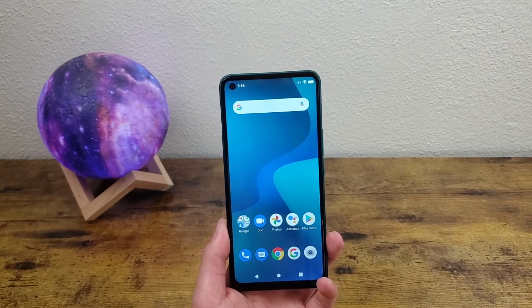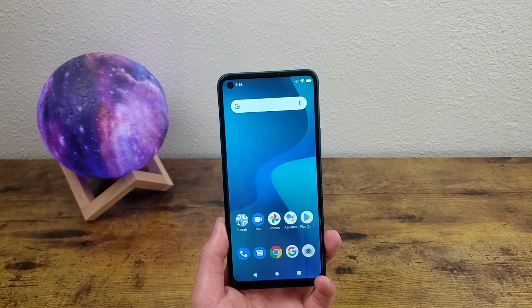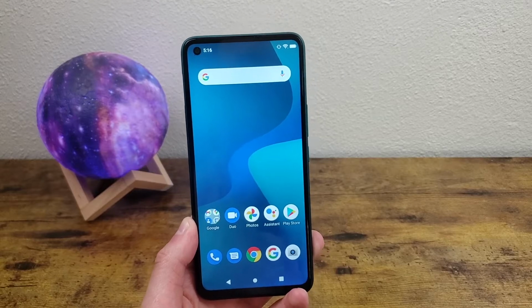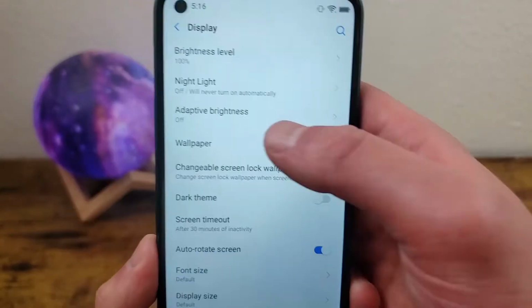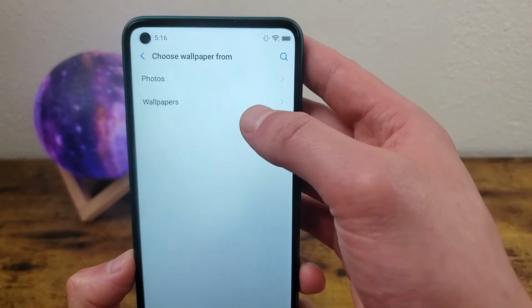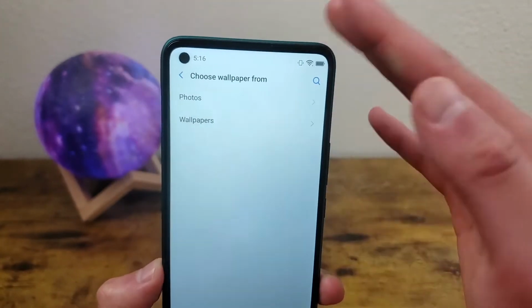So the first thing I'm going to show you is how to change the wallpaper. This is a pretty easy thing to do. All you need to do is go to the settings, go to display, and then hit wallpaper. And now you'll be able to choose between the preset wallpapers on the phone itself or your photos.